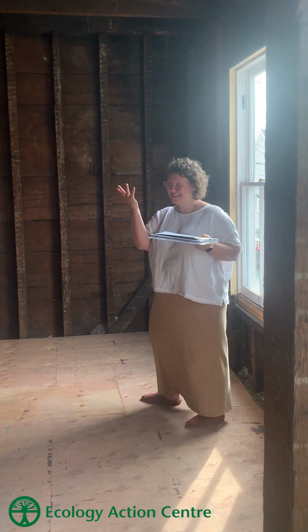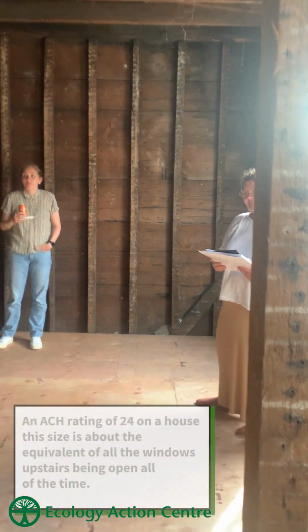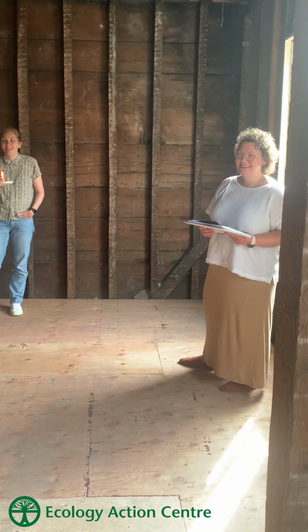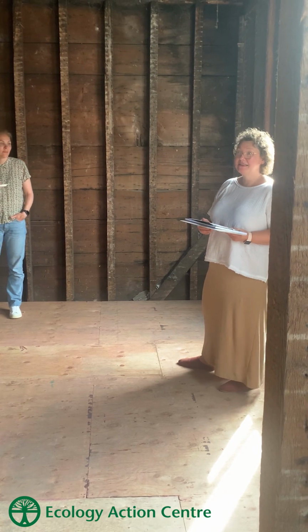And maybe to contextualize that for people who don't speak ACH, an ACH rating of 24 in a house this size is about the equivalent of all the windows upstairs being open all of the time. Wow. And winter, summer, those windows are always open. Yeah, so it was bad.